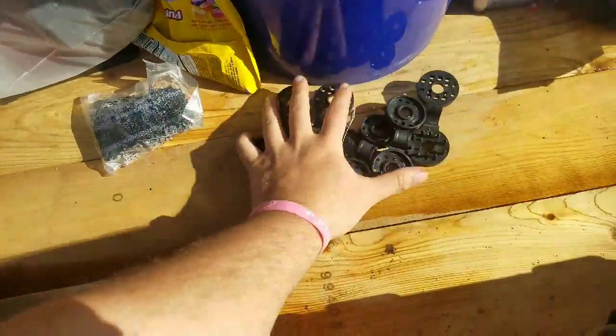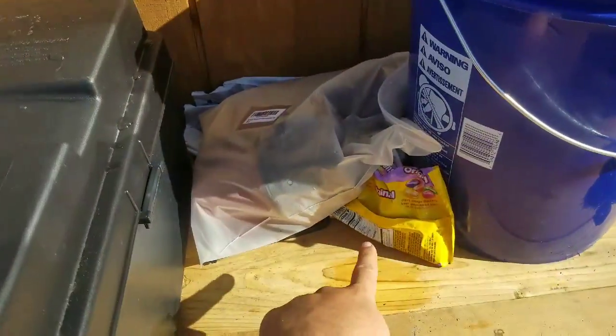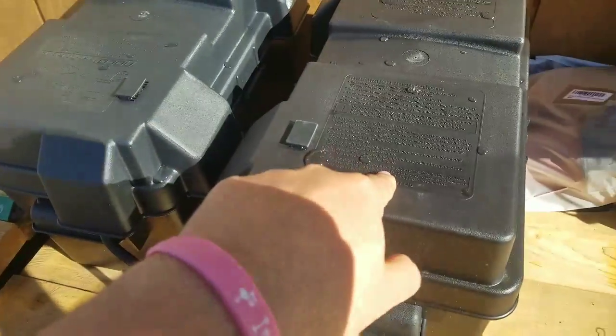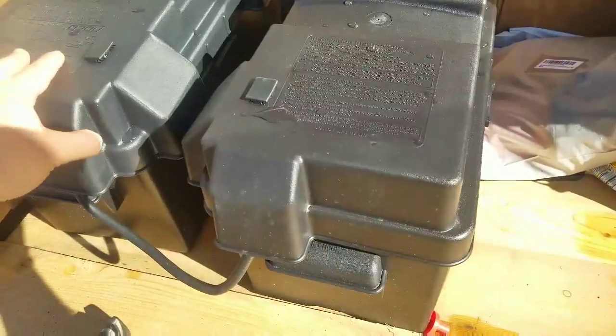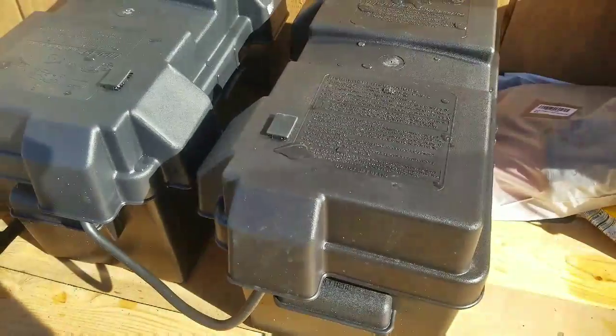These are for tarps. I haven't used those yet. I have Jelly Belly snacks. Two batteries here. I found these boxes at Walmart for like 10 bucks. Super good deal, I think, because I was really worried about just the battery shorting out.